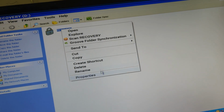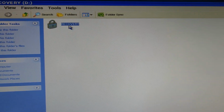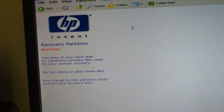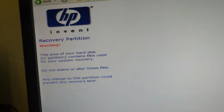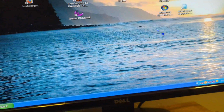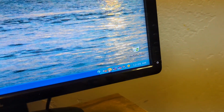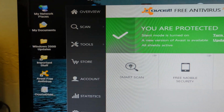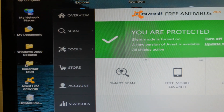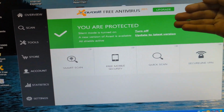What is this? It's a folder, but it has... Okay, so we can't even look at it. That's great. Okay. It has Avast on here still. Okay, it shows my email address. But you guys can see it says I'm protected. If I show this.